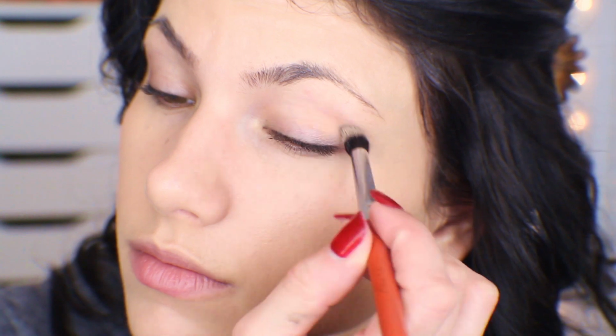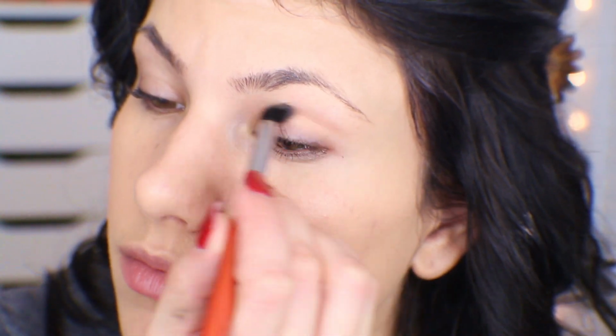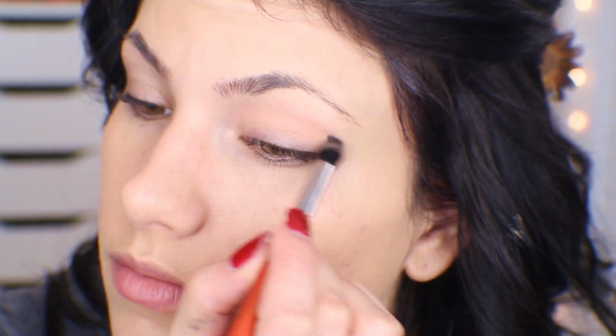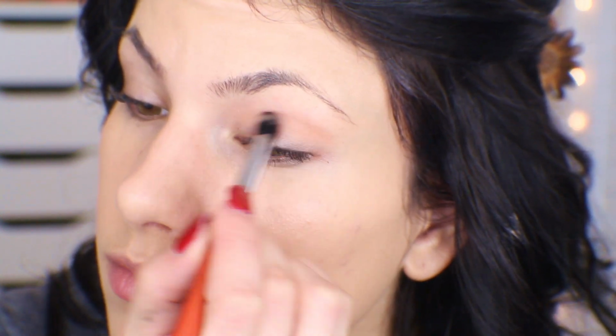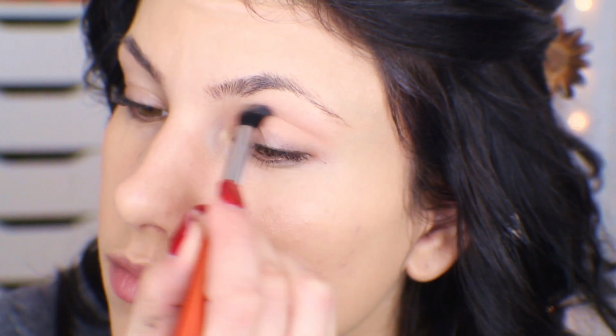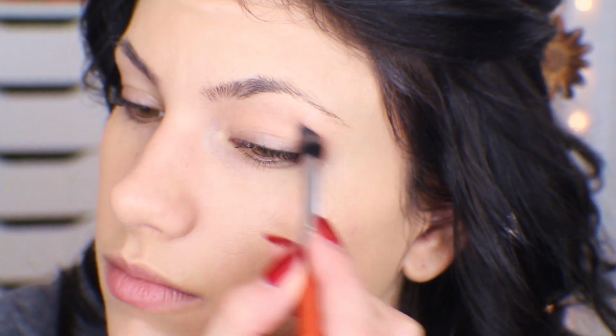Next, we're going to go in with this shade called Peach Smoothie. This is from Makeup Geek. Actually, all the shadows I'm going to be using today are from Makeup Geek. This is definitely one of my favorites though because it is completely matte. It sort of has an orangey undertone to it, but basically it is the color of my skin, just like a tad bit darker, just a tad.